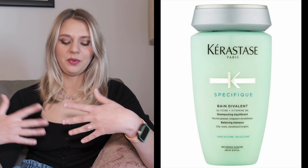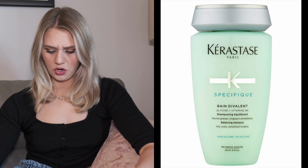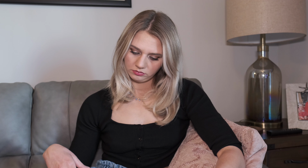So this is a newer shampoo. Let me see if this is the new one that I'm thinking it is. I believe this is the new shampoo. So the Divalent shampoo, this one is for oily roots and dry ends. It has amino acids in there. It has vitamin B6 in there to protect the hair shaft. Now, I recommend this for my guests who have very oily roots but super dry ends. It'll fix that problem. It kind of balances everything, so you won't have that issue anymore.